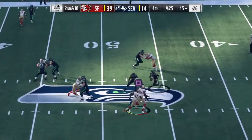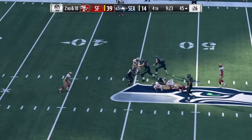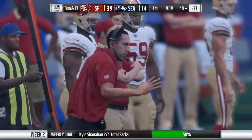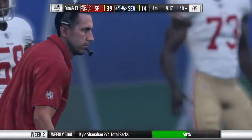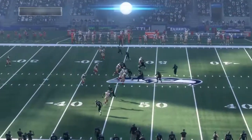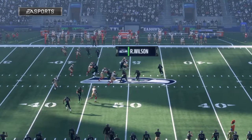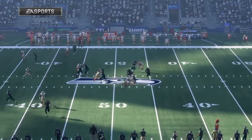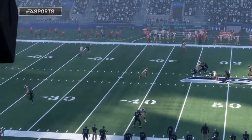Throwing again. Wilson. And the Niners get there and bring him down. Eric Armstead able to collapse the pocket and drop him for a loss of 3. Partner, I know that ball security is preached like crazy, but every now and then you've got to know when to get rid of the football and save a little bit of yardage if you're a quarterback.